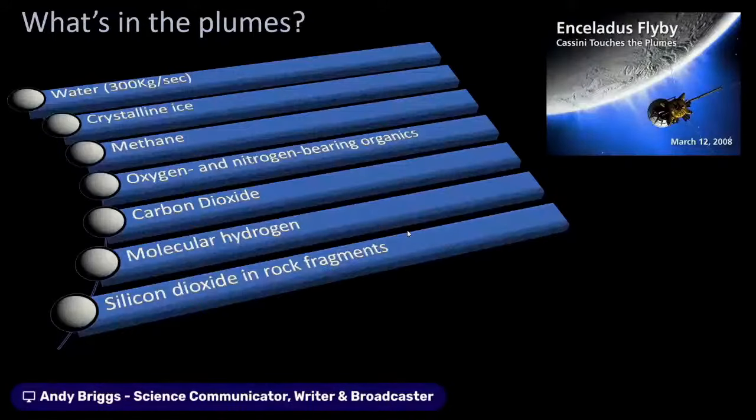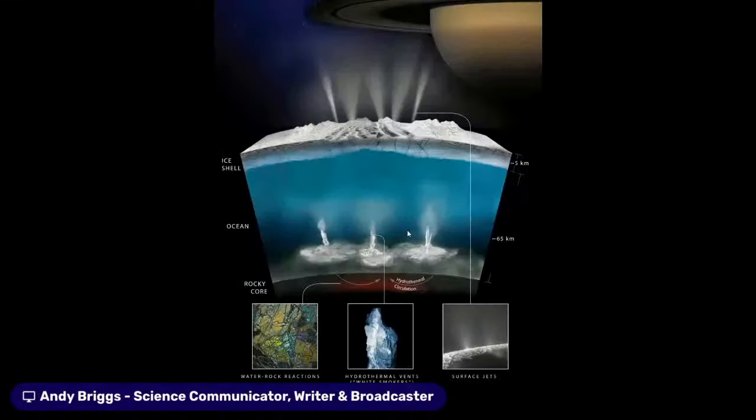But some of those chemicals had been in contact with rock. So they definitely had come up through a liquid environment and been ejected into space. And this is another good reason for believing that there is a global ocean beneath that icy crust of Enceladus. And here it is in a little more detail.